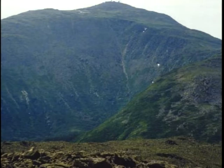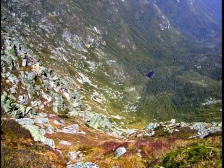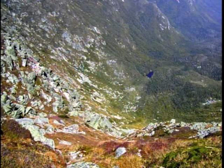This is looking back probably from Mount Jefferson to Mount Washington. So that's the head wall that you climb up there. It's about 2,000 feet. So pretty interesting place. I was there, camped down in that valley. Oh my gosh, I think it must have been in 1986 with my brother, and then we hiked up there, and then we went over all of those.